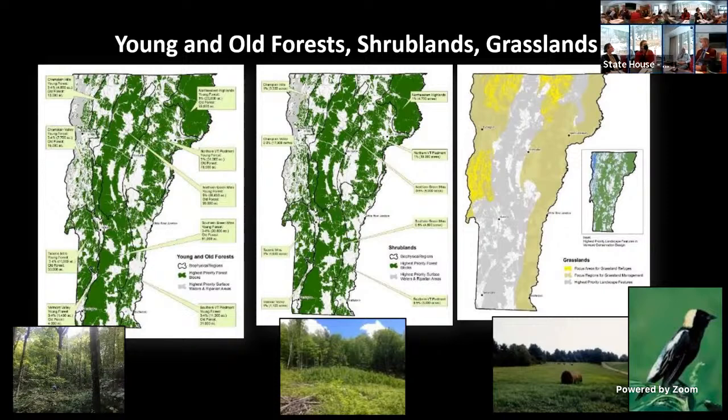We also need old forests. Right now we have way less than 1% of old forests. The target in Vermont conservation design is 9% of the state or 15% of those forest blocks. So the idea is to have them within those forest blocks. And those are places where you can think of them as where evolution occurs, where we have the greatest resilience to climate change in those old forest conditions. We need more of those.